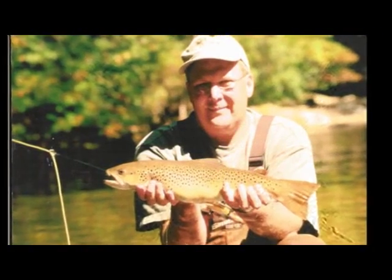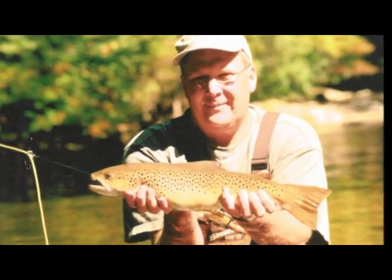Brown trout ready to spawn, ranging from 18 to 30 inches long. This 21-inch brown was caught in the famed Brown Pool.